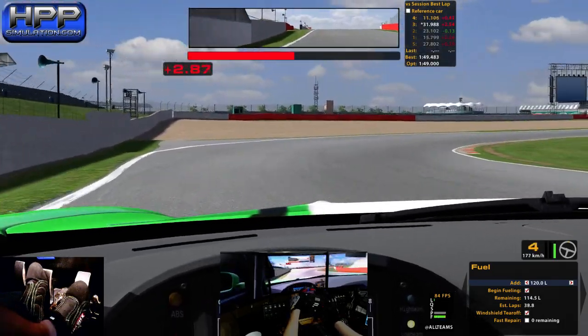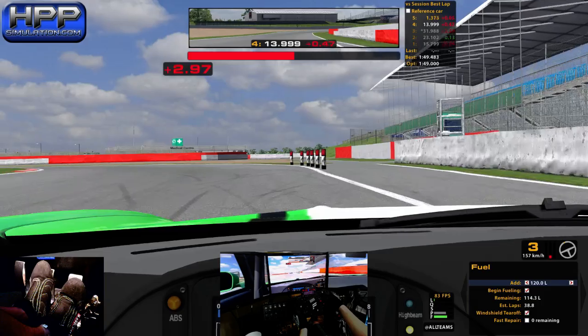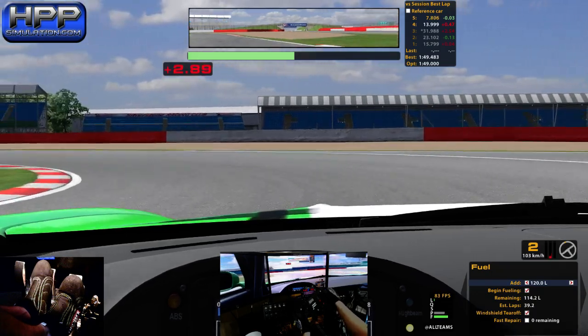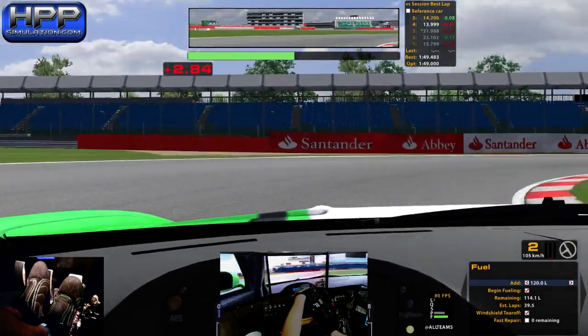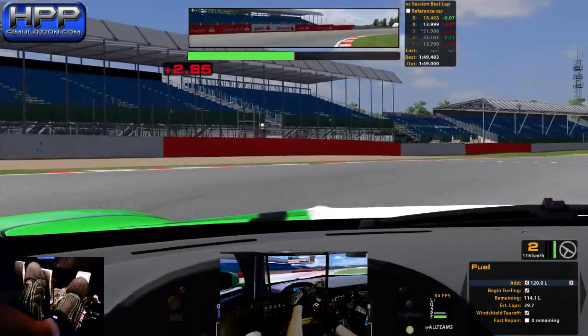Just trying to see how aggressive I can be over that curb, and I still do have to. It looks like because I was full throttle it can't kick me loose when I was way on the inside of it. So if I'm that far inside, it looks like I do have to lift a little bit still. And let's just try and fall back into a rhythm again and see what we get.